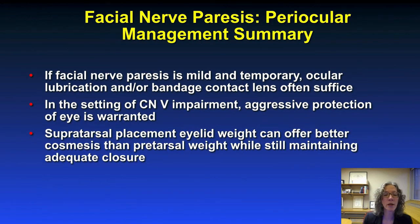So to summarize, management of the periocular aspects of facial nerve palsy. If the facial nerve paresis is mild and temporary, then ocular lubrication and/or a bandage contact lens often suffice. In the setting of cranial nerve 5 impairment, aggressive protection of the eye is needed. Supratarsal placement of the eyelid weight can offer better cosmesis than pretarsal weight while still maintaining adequate closure.